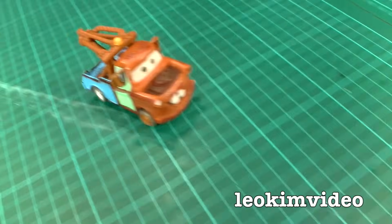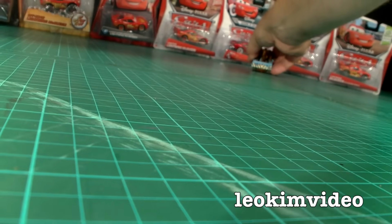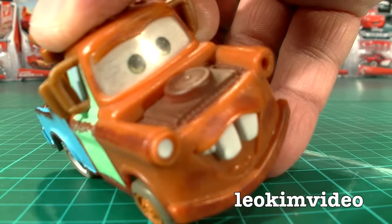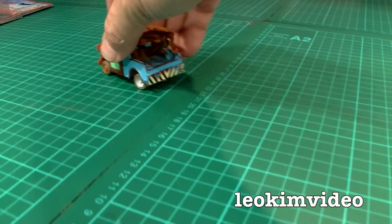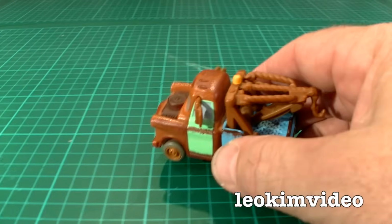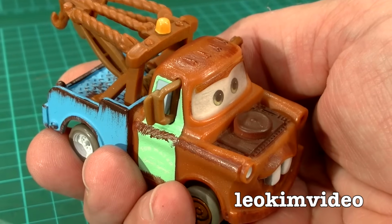Let's give it a drive. Whoa, there he goes. And here he comes, coming the other way. Whoa, straight in the camera. You're a star performer, Mater. Well, I have to admit the Mater toys are actually proving to be quite nice, very entertaining toys, considering he's only the second fiddle character.